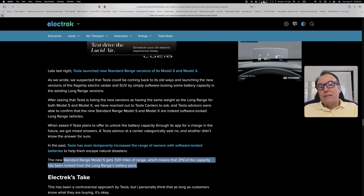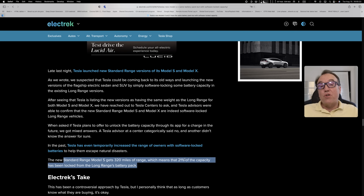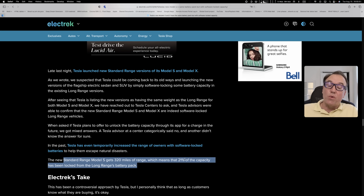The good part is that eventually these people might be able to pay to convert their standard range Tesla into a long range Tesla. The drawback is that they now have a heavier car, a car that has a long range battery but only has 80% of the range. Which means that in terms of efficiency, this car would not be that efficient. This is a quick way for Tesla to ramp up demand a little bit for the Model S and X, which are quite expensive. This way, they are hoping that they can sell a few more cars.